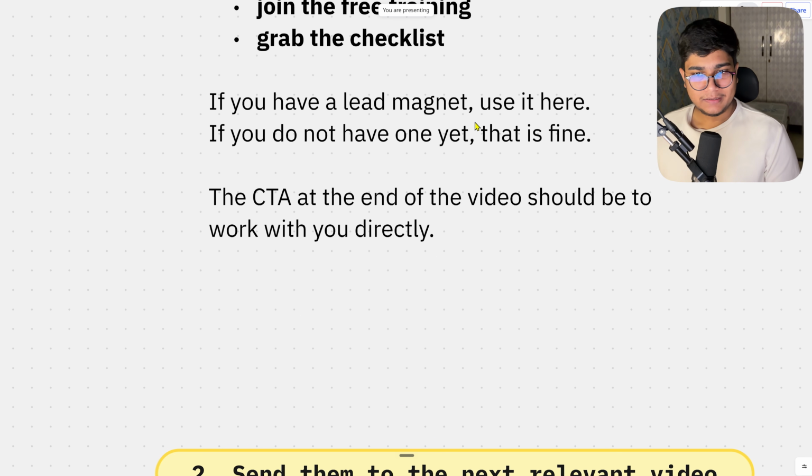And the CTA at the end of the video should be to work with you directly, because that is where the highest intent people are.